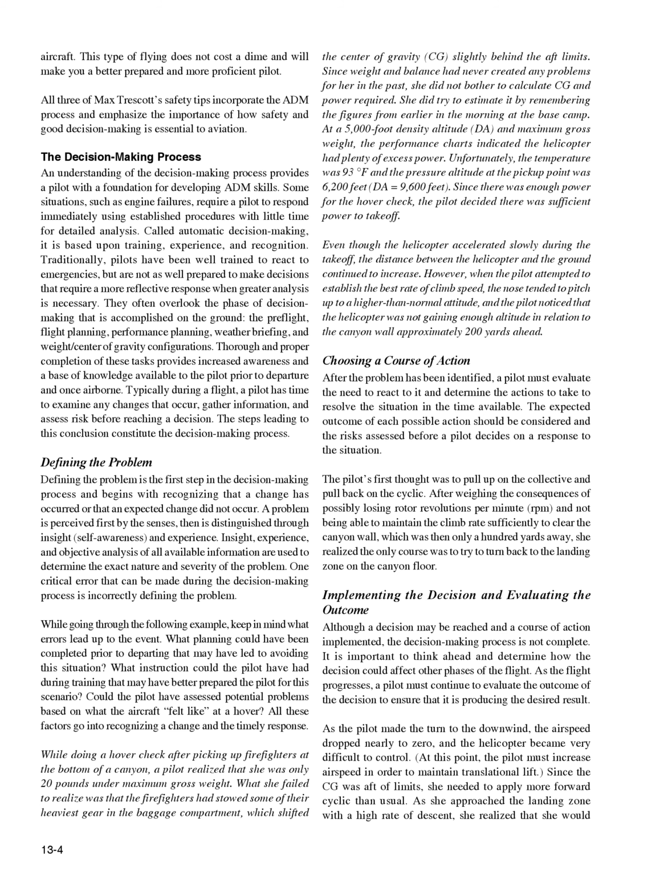Although a decision may be reached and a course of action implemented, the decision-making process is not complete. It is important to think ahead and determine how the decision could affect other phases of the flight. As the flight progresses, a pilot must continue to evaluate the outcome of the decision to ensure that it is producing the desired result. As the pilot made the turn to the downwind, the airspeed dropped nearly to zero, and the helicopter became very difficult to control.